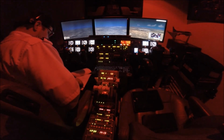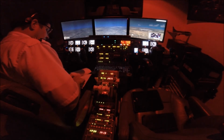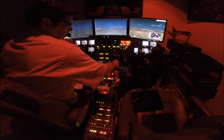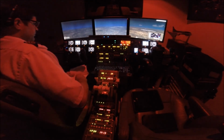Express 320, contact Indy Center, runway 5. Review glide slope crossing altitude. Canadian Express 320, change frequency to Indianapolis Center on 119.55. Thank you, sir. Canadian Express 7, proceed direct Wagner, resume own navigation.